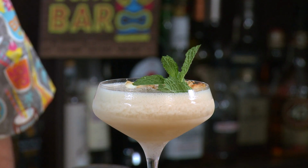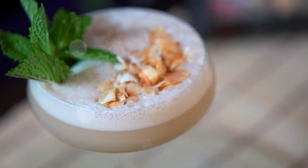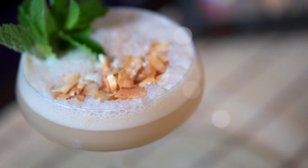And there you have it. Okay, let's check out my Aloha Serenade. A whisper from Harry. Well, I get the mint right up the nose. Of course I do. And actually the toasted coconut chips are delightful. But what a combination. I get the banana, I get the coconut, very, very slight, because coconut is so delicate, right?